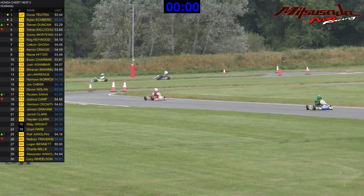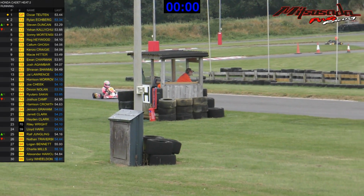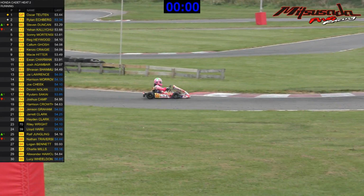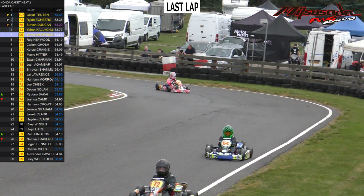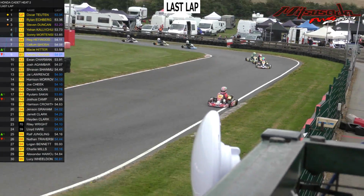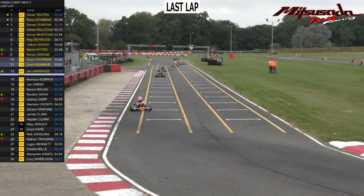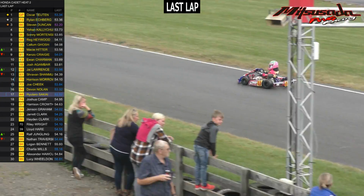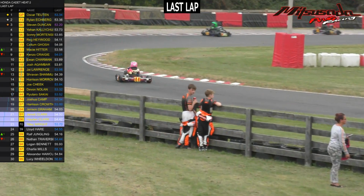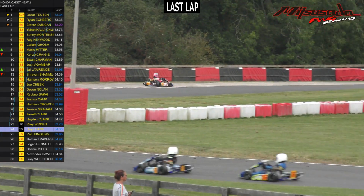As they come round to start what will be the final lap, Oscar Tewton leads, Rylan Etchberg in 2nd, Stephen Duncan in 3rd. KALLYCHURN there in 4th. Fastest lap of the race last time around for Stephen Duncan. He's right on it at the moment, but they're all going to the inside there. Duncan thinks to go to the outside to get the switch back. He's going to have a good drive off the corner. Can he do anything with it?